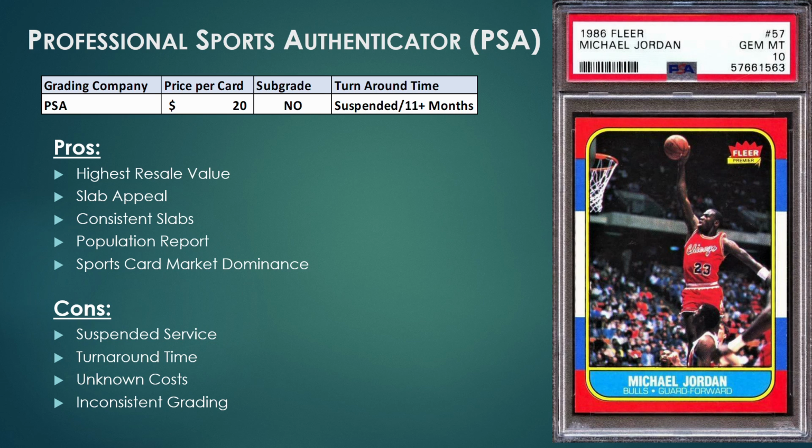Some of the pros of PSA would be that they currently have the highest resale value, and also a lot of people think that they have some of the most slab appeal, and they also have very consistent slabs. So whether you get a PSA 10, PSA 9, PSA 8, no matter what grade you get, the slab is going to look the same, so it's very consistent.